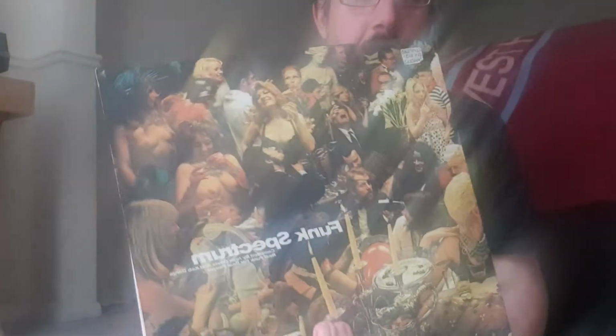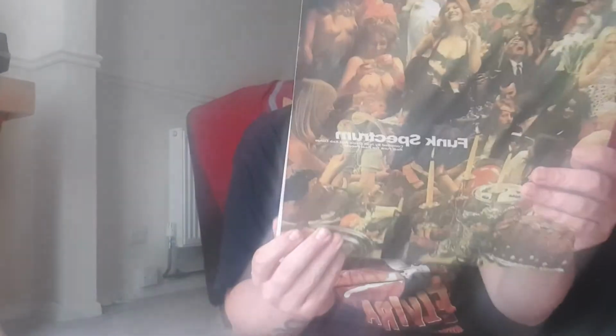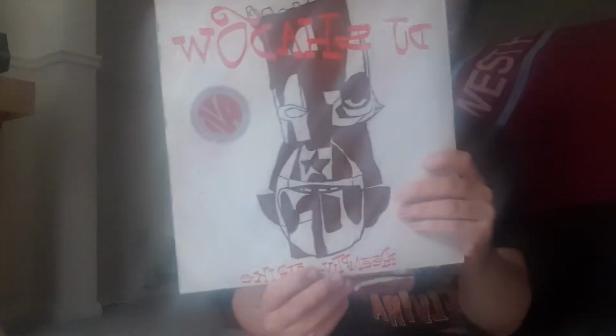Something I found in a charity shop actually was a compilation by DJ Shadow, Funk Spectrum. I didn't know what this was, but when I saw it was compiled by DJ Shadow, I had to have it. And then his debut album, Introducing. Unfortunately, not the original, but still a really nice 2-disc version of that. And DJ Shadow's Preemptive Strike, which I picked up from the local record shop.